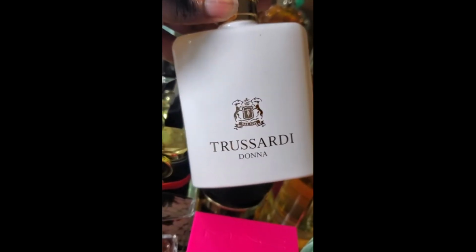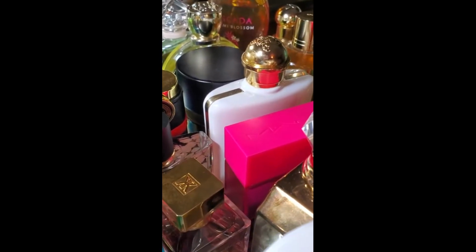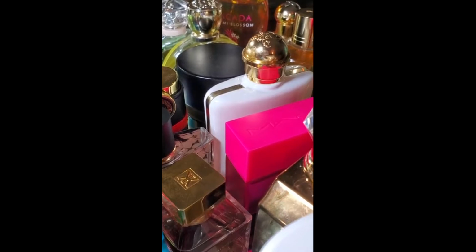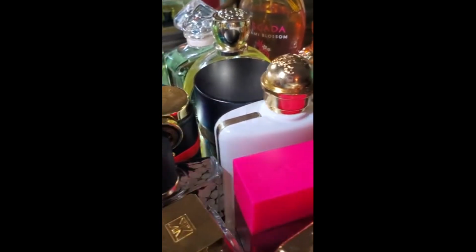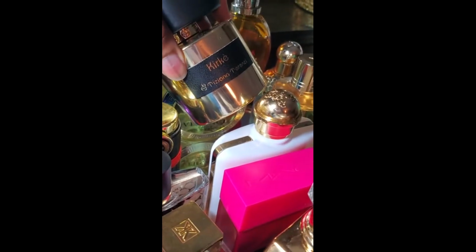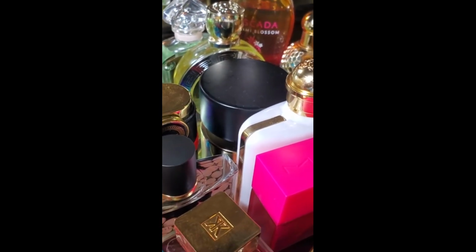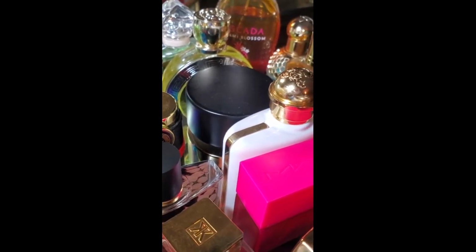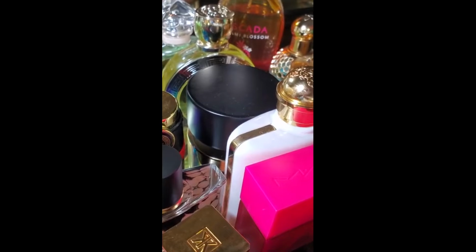Trussardi Donna. Honey, luxe on a budget. If you're looking for luxe on a budget, please go and get that. I have Kirk from Tiziana Terenzi. A beautiful, guys, I know I keep saying beautiful, but I mean, it is my birthday. Very much a passion fruit fragrance.